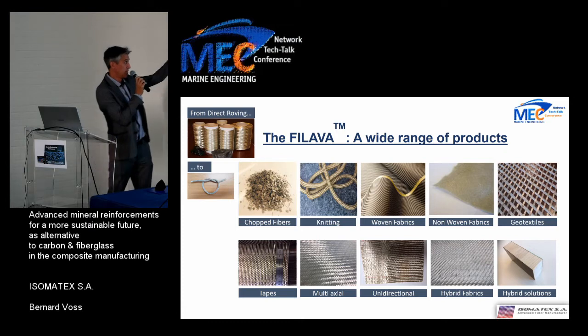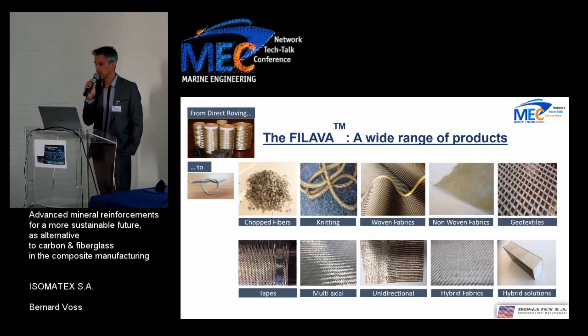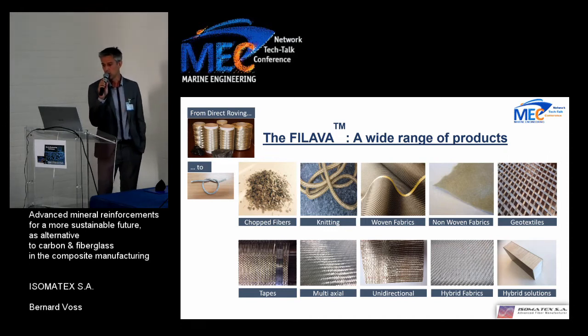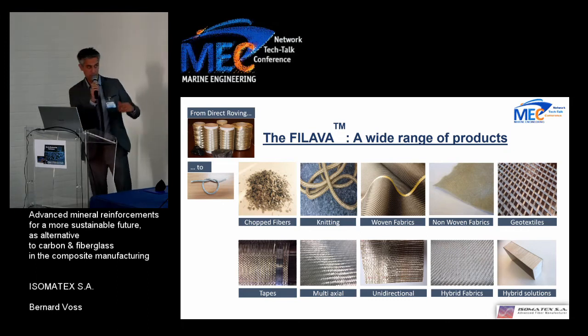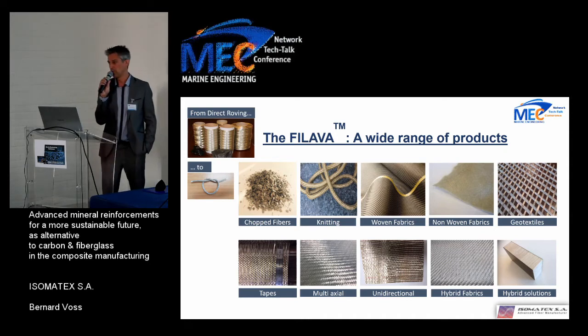From the bobbins, we can make chopped fibers, braiding, knitting, woven fabric, needle punch, geotextile. You can produce tape, multi-axial, it can be biaxial, triaxial, quadriaxial, UD, hybrid fabric. You can see there pictures of a fabric with flax, for example, but also some on-shell solutions, like hybrid solutions that you can see for the hull of boats, for example.